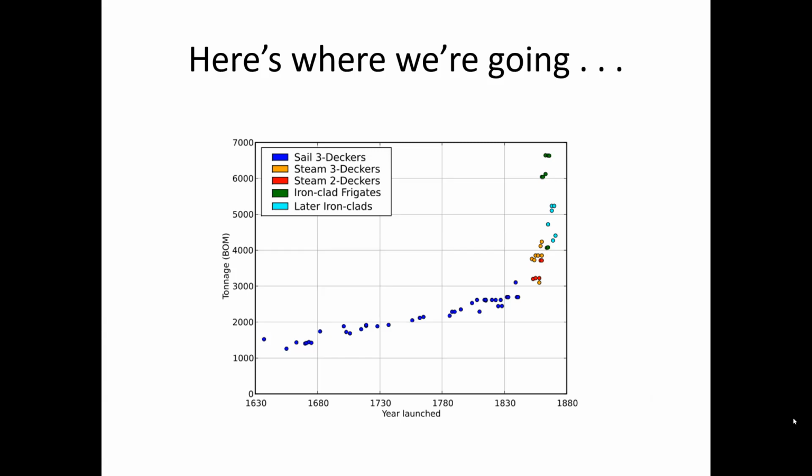Now, if you track statistics like I do, I'm an engineer, that's what we do, you can see there's a point in time here when there's a sudden upturn right around the American Civil War. This is when you start getting ironclads, more efficient gun barrels, better tolerance on the cannonballs or whatever the ordnance is you're shooting. And you can see the tonnage here. You start to require bigger ships to shoot the bigger shell.